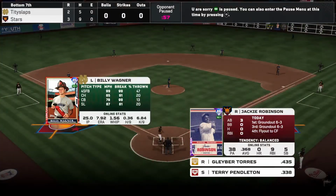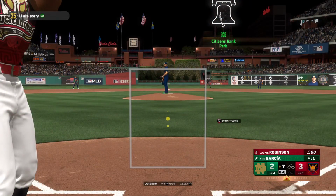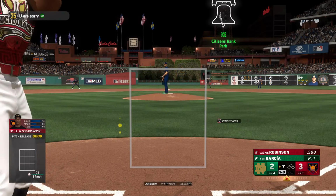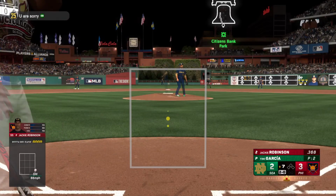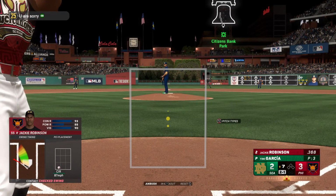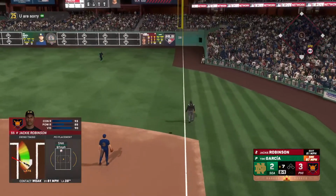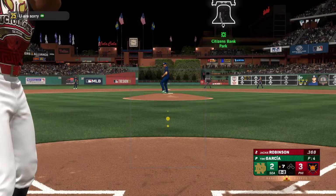And welcome back to the ballpark. Bottom of the 7th. Now the number 2 hitter, Jackie Robinson. Jimmy Garcia. First pitch doesn't find the zone. 1-0. Just missed. Check swing, called strike. Popped up. And he can't quite get there. It's a foul ball.